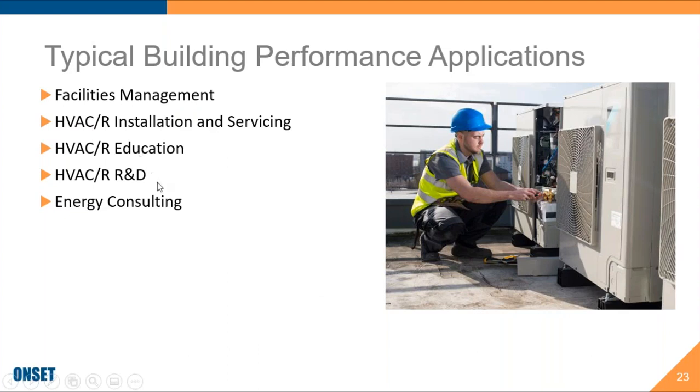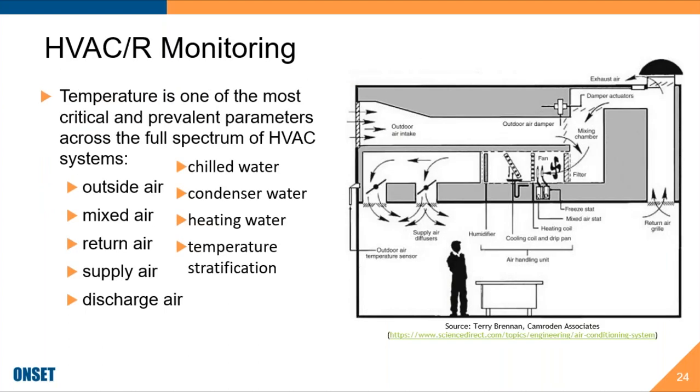They're also great for education and research, energy consultants. Many of you, I think, are in energy consulting. That's a great way to, great tools that you can have to help troubleshoot and improve the performance of your clients' systems. I'm not going to go through all the detail on this, and probably for most of you, this is review.